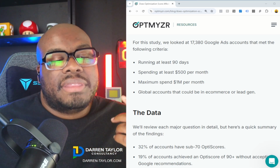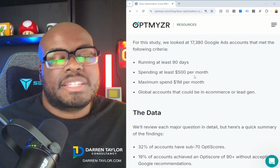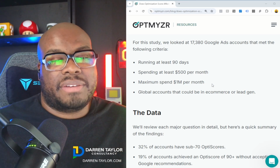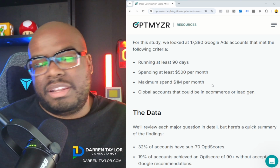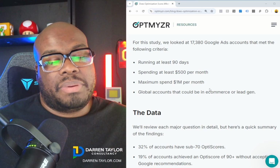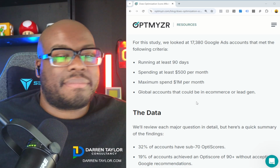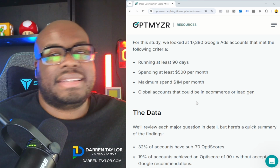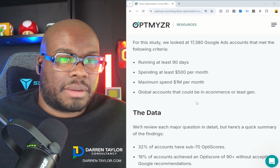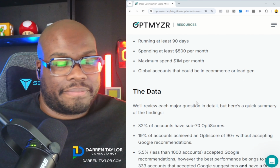So each campaign they looked at within this study of these accounts had to be running at least 90 days, spending at least $500 per month, maximum spend of $1 million per month. So there is a cap of some kind in place, even though $1 million a month is among the larger accounts in the system, and global accounts that could be in e-commerce or lead gen. So there's the two types of campaign this study looks at, e-commerce and lead gen. So two very different types of business who can have very different outcomes from some of the suggestions Google makes for recommendations. So let's look at the data.